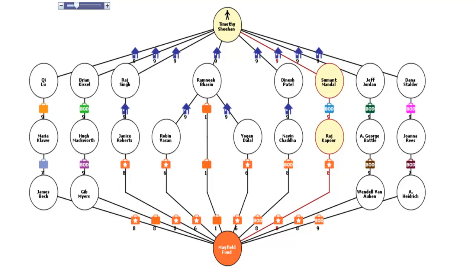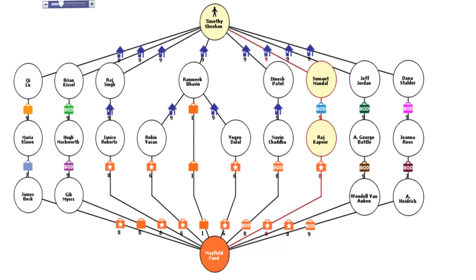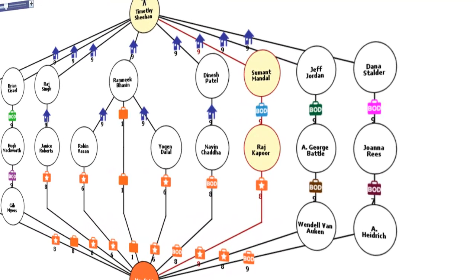The difference between a person connection path and a company connection path is that PeopleMaps is going to show you how you can get introduced at the highest possible levels within a company using your personal connections. In this case, it happens to be Raj Kapoor that I can easily be introduced to. As you can see on the connection path, Raj is an executive at Mayfield, and my good friend Sumant can introduce me.